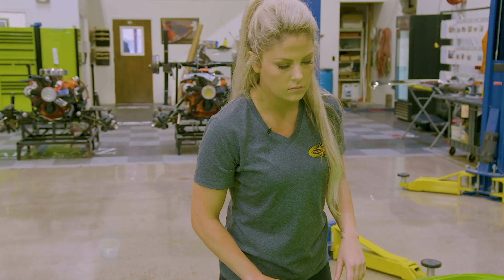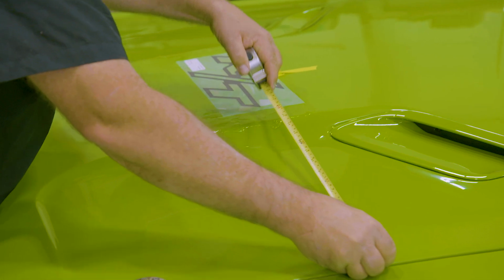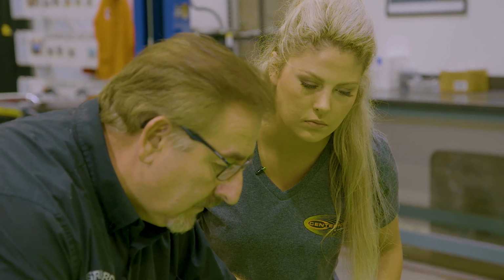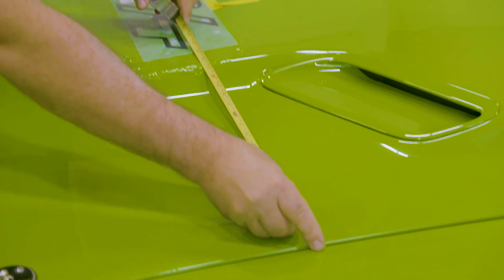Then we're going to take a tape measure, and we're gonna measure from this edge to the beginning of the writing here, which is exactly 20. Right there is 15 sixteenths, 19 and 15 sixteenths. This one is 19 and 15 sixteenths, so that's dead center. Go up a little bit though, right?